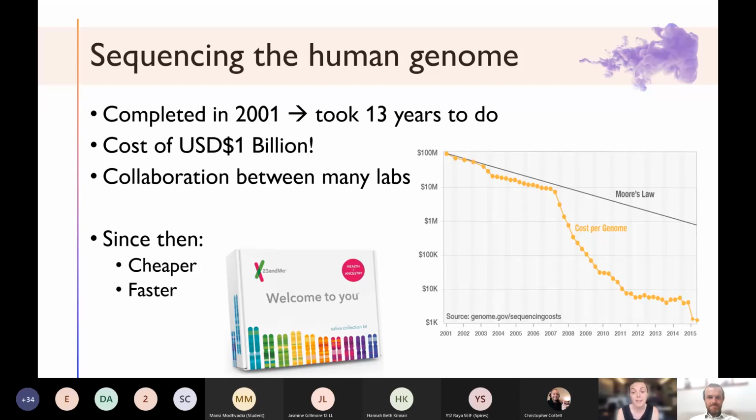One example of this is that it's now even become commercialized. The sequencing of DNA is not something that's just happening in labs for research purposes. It's actually being made available to the public. There's a company called 23andMe, which put together this very snazzy looking box that can arrive in your post. You can order these on Amazon for, I think, a few hundred pounds. So it's not cheap, but if you look back to $1 billion, it's pretty phenomenal. And 23 because there's 23 pairs of chromosomes.